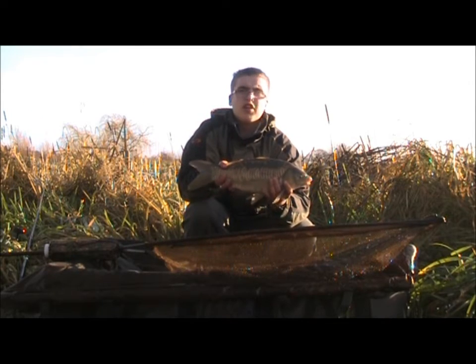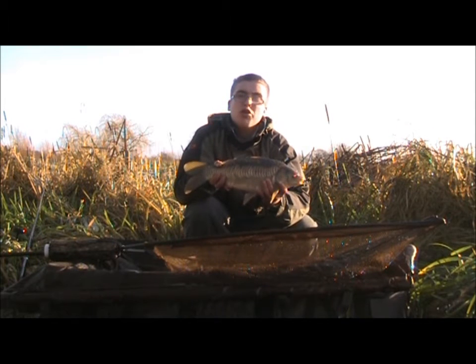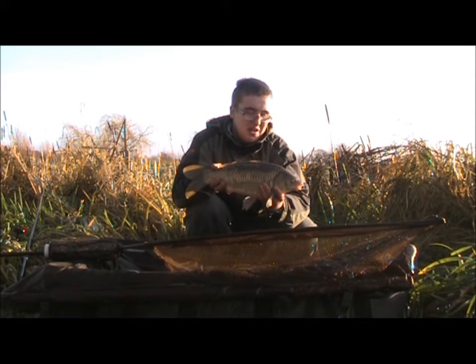Okay, right guys, so once again, this time the left hand rod didn't even get a bleep. I was actually going to put it onto a zig because the sun's come out, it's quite high up, so, well, there you go. Another one.